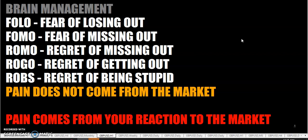Okay. And just like the FOMO, you rush in, even though your indicators didn't tell you to get in or your method didn't tell you to get in, because you don't want to miss out. Oh, it looks like it's going the way I think it's going. And then you jump in. Next thing you know, you got robbed. Regretted being stupid because you didn't follow your method.